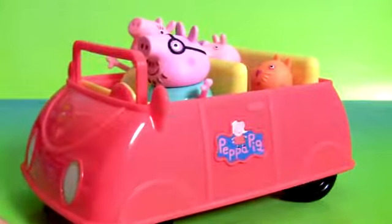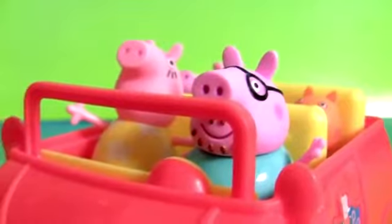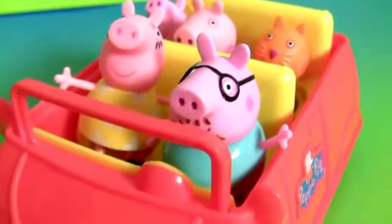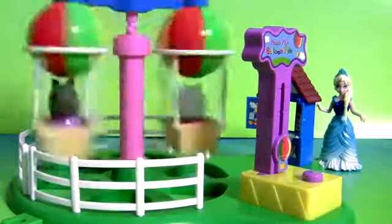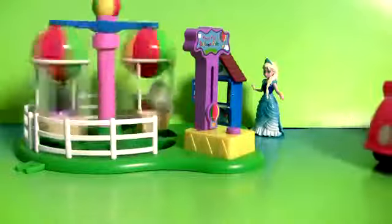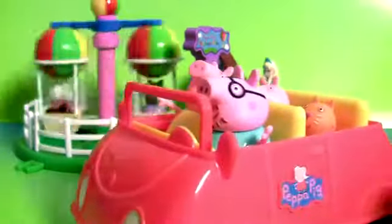Everybody ready? Where are we going, Daddy? Today we're going on a balloon ride. Yippee! To the park! We're here!